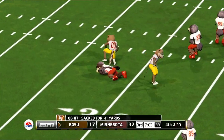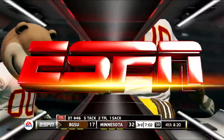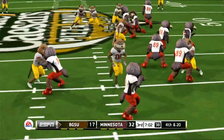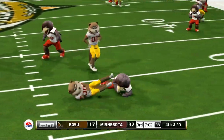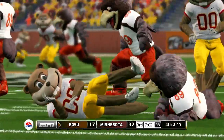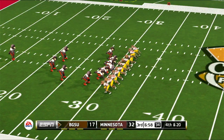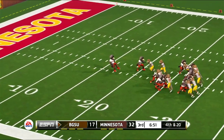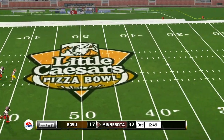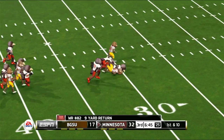And they got him. You can't take sacks like that as a quarterback. You just can't. If you can't find a receiver, get out of the pocket and throw the ball away. After the sack, it's now fourth and long. It looks like they're going to go after this punt. He really got a hold of that one. So he got a little on that return.